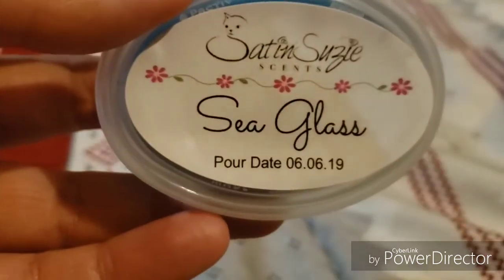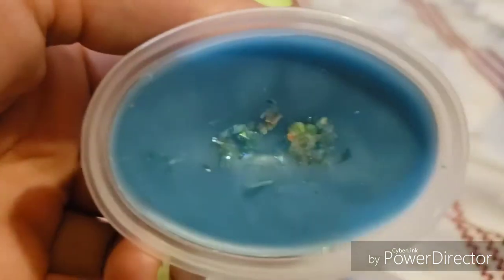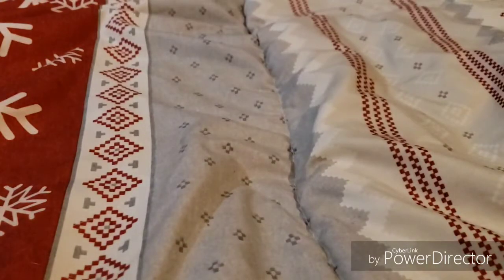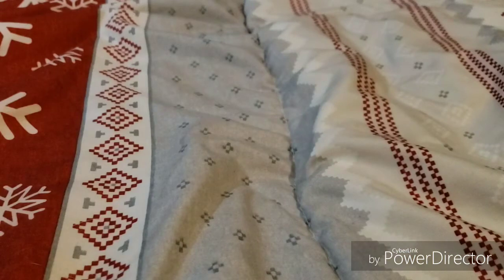Then we have Sea Glass. So cute. This is a nice green, oceany, sea salty type scent. Oh, there we go. It smells so good. I live on the beach, so like walking near the ocean, this is what Sea Glass reminds me of. It's also like a clean type scent in a way as well.